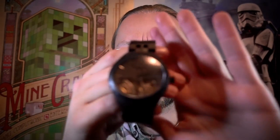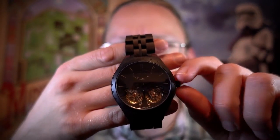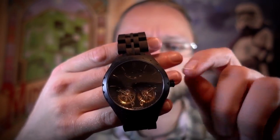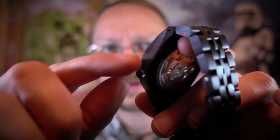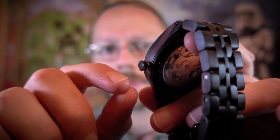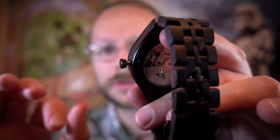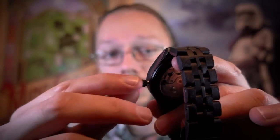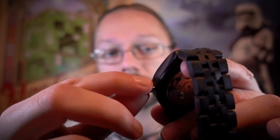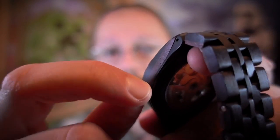It's also quite easy to set and wind. I mentioned it in the unboxing, although I don't believe I showed it, but it's just this little crown right here. All you have to do is unscrew the crown. It's a screw down crown, and it pops out. You can pop it out in stages, one stage, two stage, depending on whether you want to wind it up or set it. So let's just do a little winding here so you can hear it in action.